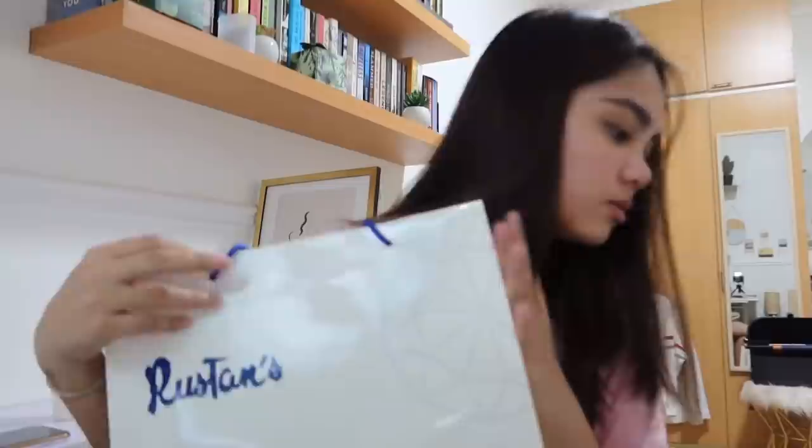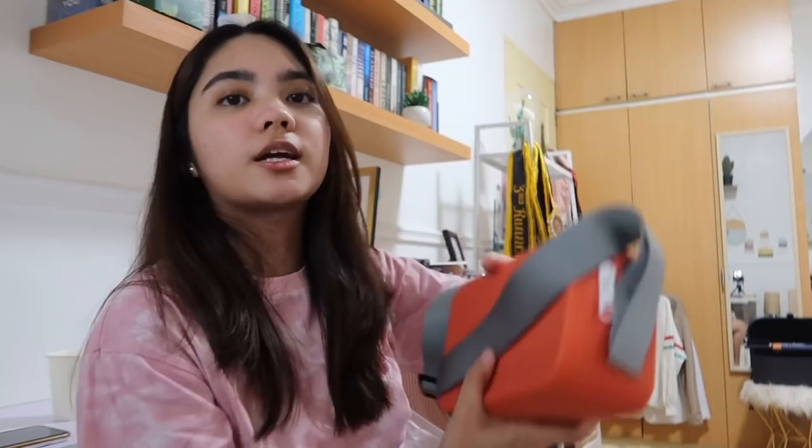Last two bags. So, again, we went to Roostans kanina. Well, always naman kami nagda-drop by doon whenever we go to Shang. I bought another Vllo bag. So, I pinapakita ko na to sa inyo, guys. So, I have one here. So, ito yung first Vllo bag ko. I don't know. I just really like it. Sobrang spacious niya inside. Like, sobrang dami niyong pwedeng ilagay. So, I bought another one.